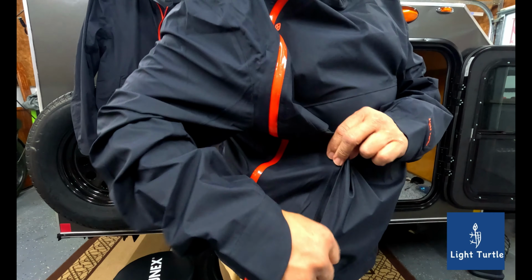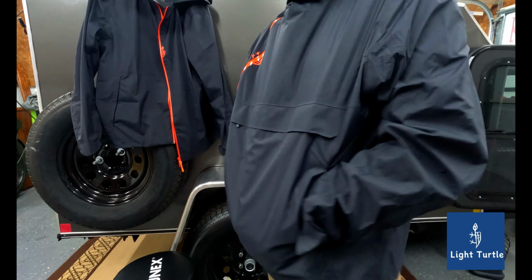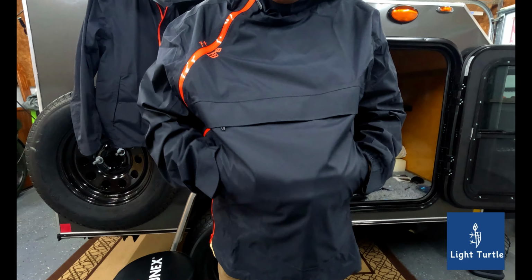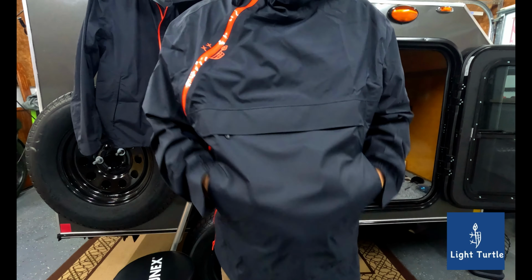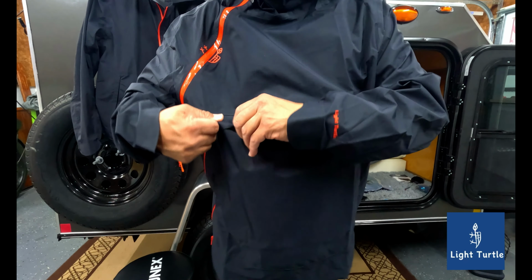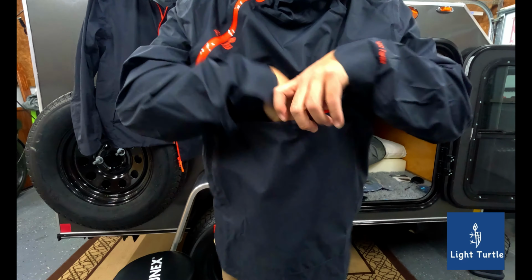Now the pockets do not have a zipper on each side, so you access your pockets and they continue right through. So unlike the adaptive rain jacket, this is more like the pockets on a hooded sweatshirt. But you do get that pouch here. It does not go through, so you have the compartment here that's separate.